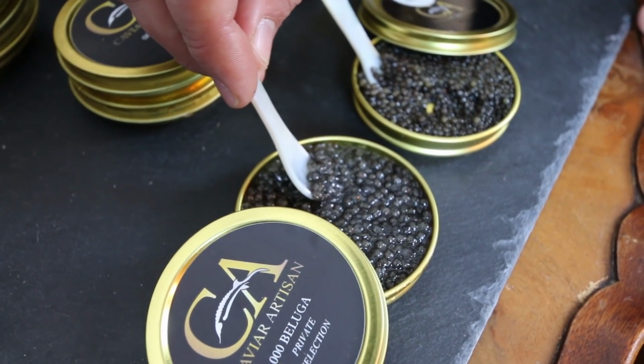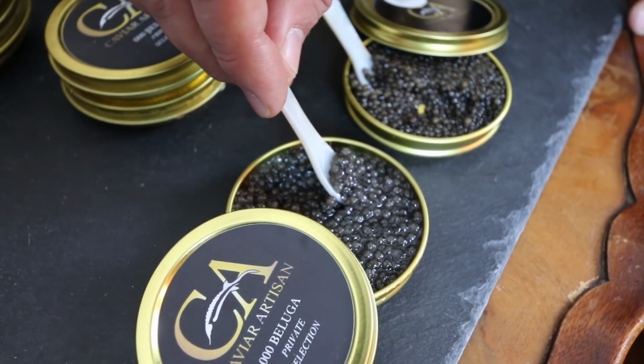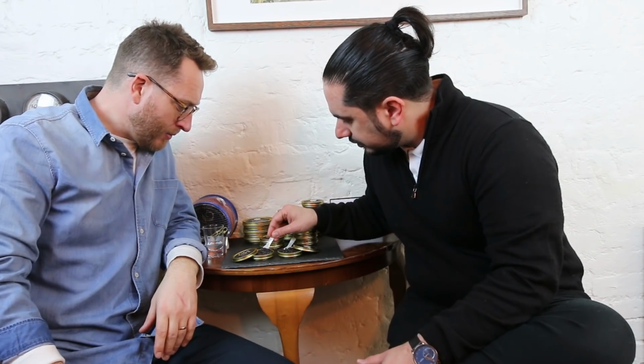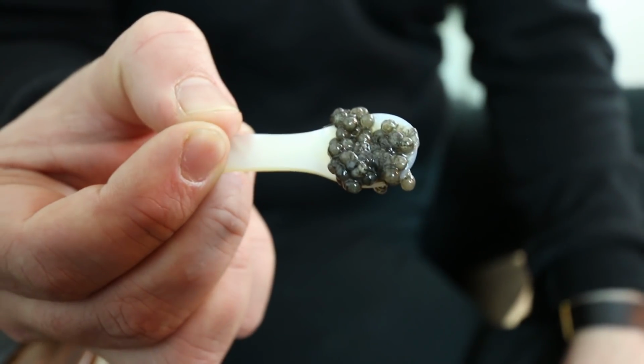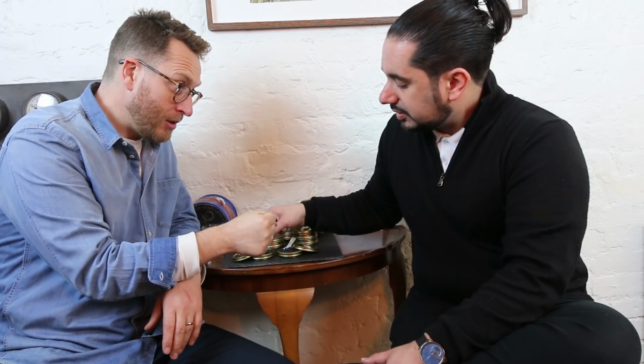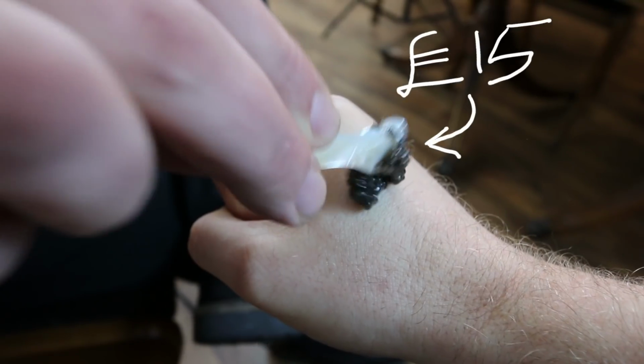Onto the beluga now. As you can see, the roe is a lot larger and a lot more black. Yeah, it is, isn't it? And it kind of looks a bit milkier. Exactly. How much for 30 grams? 30 grams at 150 pounds. Okay.